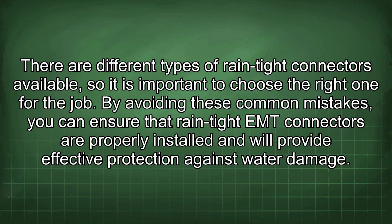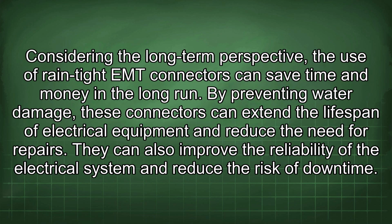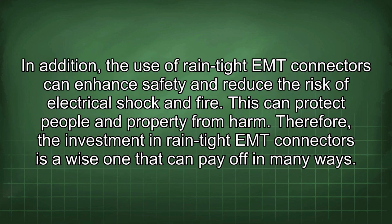against water damage. Considering the long-term perspective, the use of rain-tight EMT connectors can save time and money in the long run. By preventing water damage, these connectors can extend the lifespan of electrical equipment and reduce the need for repairs. They can also improve the reliability of the electrical system and reduce the risk of downtime. In addition, the use of rain-tight EMT connectors can enhance safety and reduce the risk of electrical shock and fire. This can protect people and property from harm. Therefore, the investment in rain-tight EMT connectors is a wise one that can pay off in many ways.